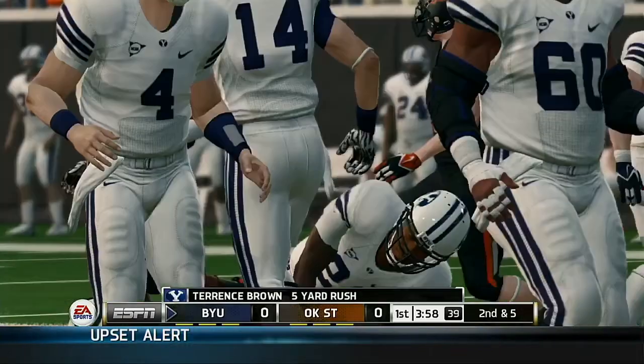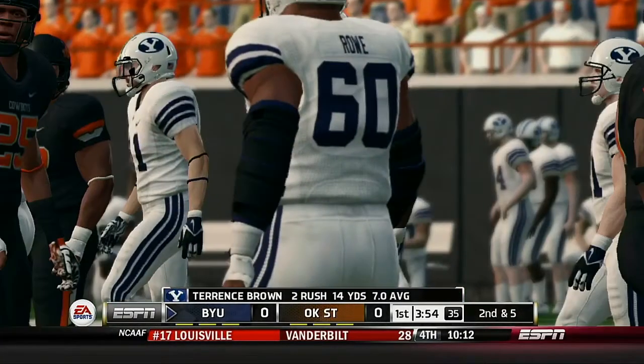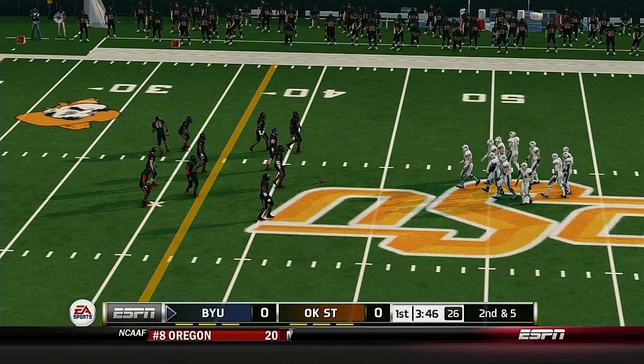And they get nice yardage on that run. That's a gain of five on the play. That brings him second and five. From the 42-yard line, it's second down.